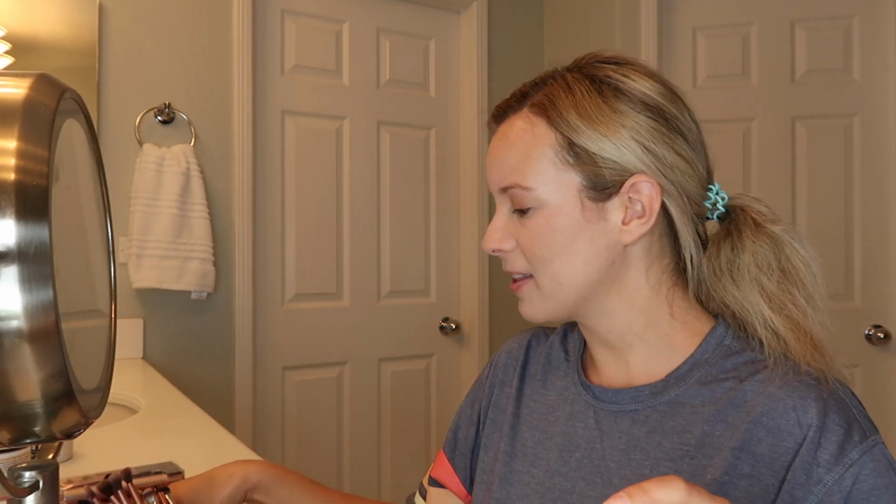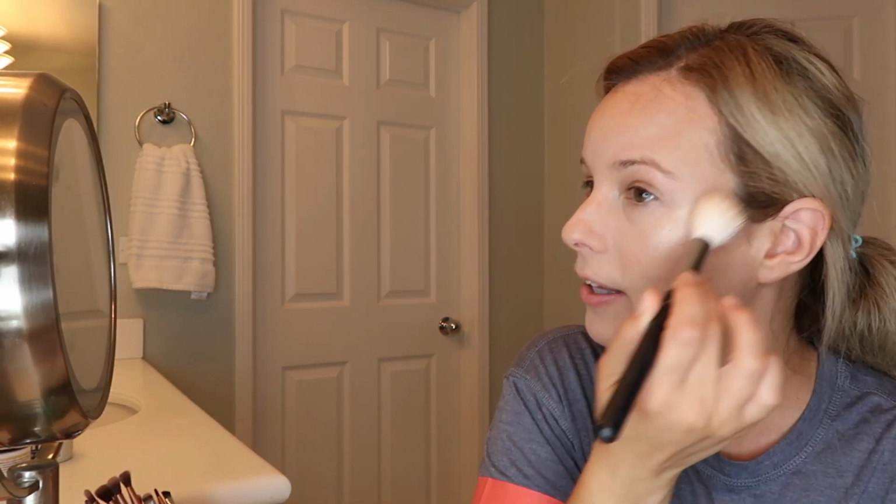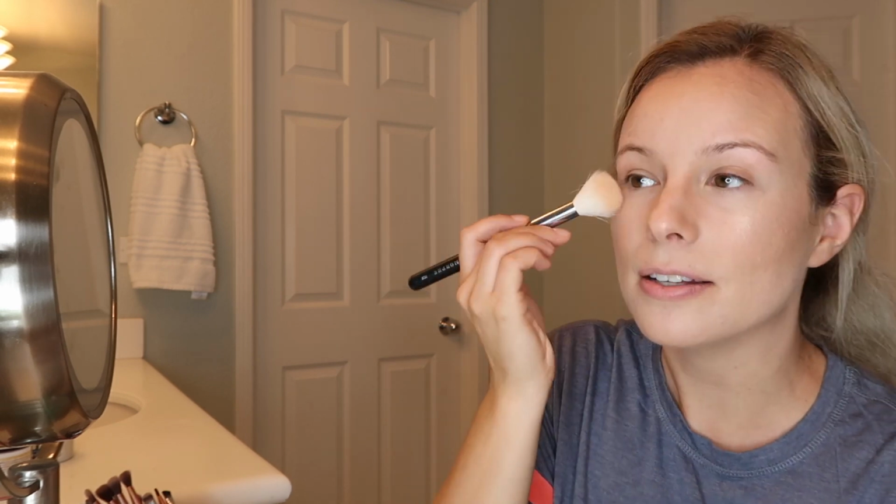So I have one more thing I'm gonna do, which is highlight. I used to not really do highlight, but it makes such a big difference when you just catch the light. It really looks nice. So I just do a little bit right here. I'm not a crazy highlighter. Some people really like a lot of highlight, and that's awesome. I probably would in my younger years, but now that I'm older, I think it looks nice toned down. So that's all, just a little highlight. You guys can see that.